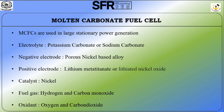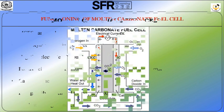Molten carbonate fuel cell is a high temperature fuel cell that uses a molten carbonate salt mixture as an electrolyte. It is used to produce electricity from fuels like natural gas, coal and biogas. Due to high operating temperature, these fuels are converted to hydrogen within the fuel cell by a process called internal reforming, which reduces the cost.